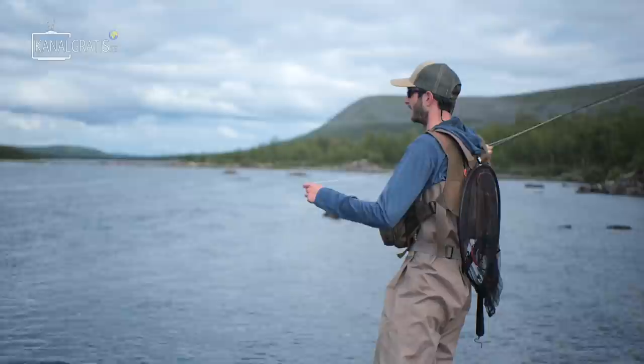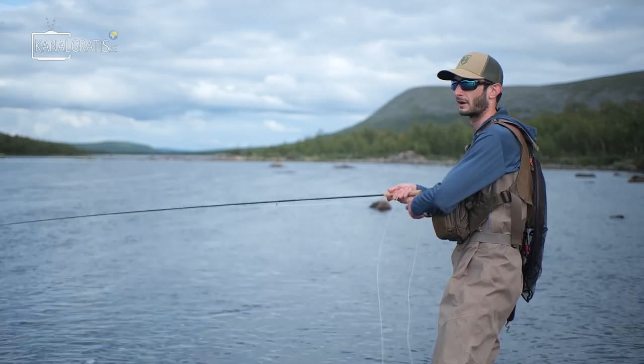We fished for a couple of hours now. We caught some really nice fish, even a few big ones. The amount was actually crazy.